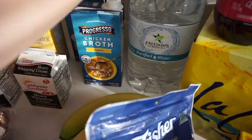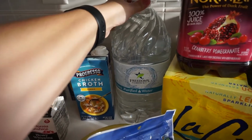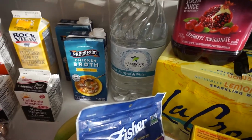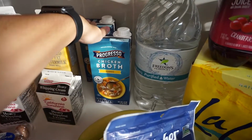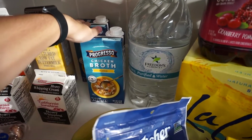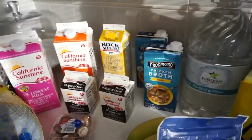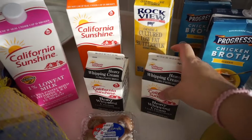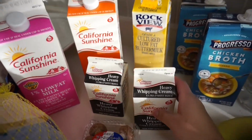I got purified water. Everly does, like, these days she does probably about half breast milk, half formula, so I got purified water to mix her milk with. Just some more chicken broth. I have some, but they're running really low at the commissary, and I didn't want to not have enough on Thanksgiving Day, so I grabbed 2 more. We got some heavy cream, and this is going to be for the potato soup that I'm making this week.